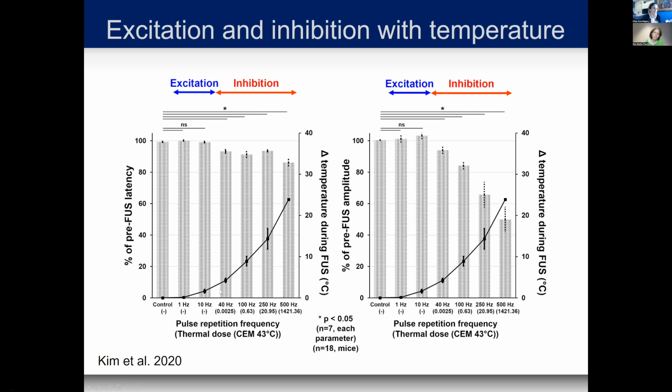And then as you were having a temperature rise that was significant here, on the order of 5 degrees C, you were getting a significant change in the latency and a drop in the latency as an inhibitory effect. And the amplitude was even more significant. So you're causing them to twitch with the electrical stimulation throughout, and then you're looking at the latency when you apply ultrasound, and if the latency stays the same, you call it excitatory, and if the latency decreases, you call it inhibitory.